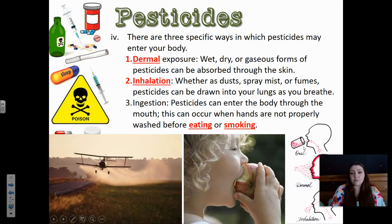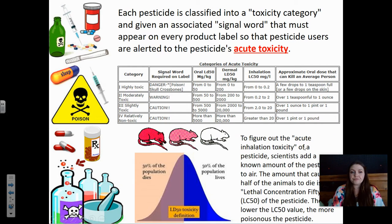There are three specific ways in which pesticides may enter your body. Dermal exposure means it's touching your skin. So you touch it. Inhalation, whether as dust, spray, mist, or fumes, pesticides can be drawn into your lungs as you breathe. If you're spraying, obviously you can breathe it in. Ingestion, so pesticides can enter the body through your mouth, meaning you eat something that had it on it. All of those would be common.